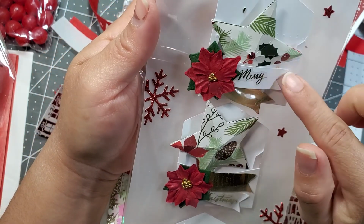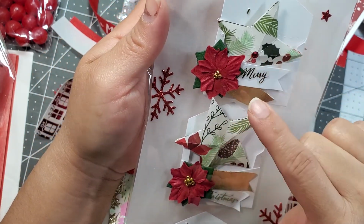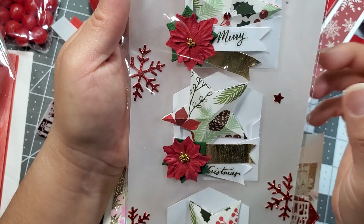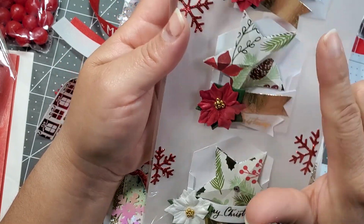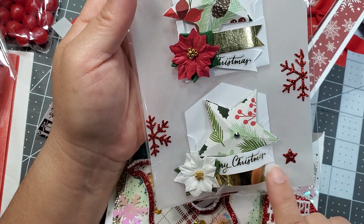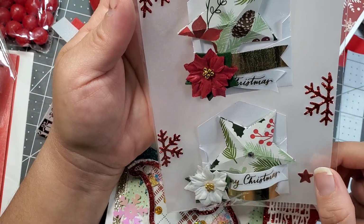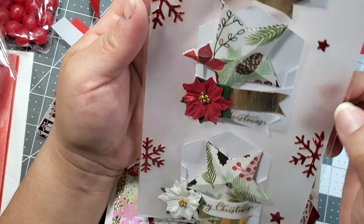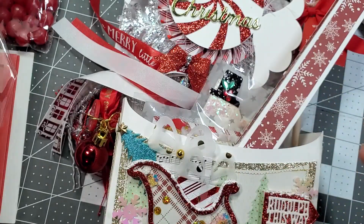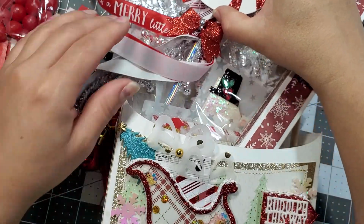Look at these envelopes with the little star in the middle, and there's a poinsettia, and there's a little flag, two flags right here. That is so creative. I love the flags that are right here. And then she put Merry Christmas right here. Oh my goodness. And then this is vellum, and she put the stickers on here. That is so cute.